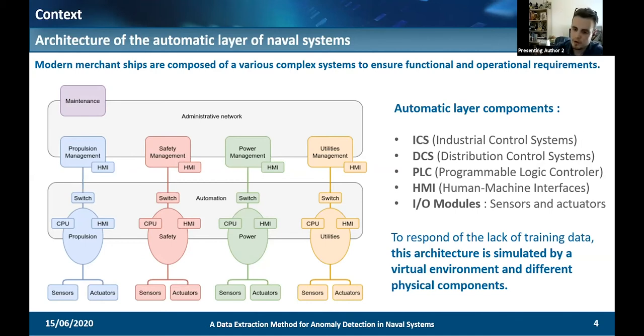All of these components allow us to provide different management systems. In blue, on the left, the propulsion management system ensures the main and auxiliary propulsion modes and also the navigation with the rudder helm, the stabilization, both thrusters, the propeller and shaft line. In red, you have the security management system, which manages the detection and fight against fire and floods, and the opening and closing of doors, valves, and also the ventilation.